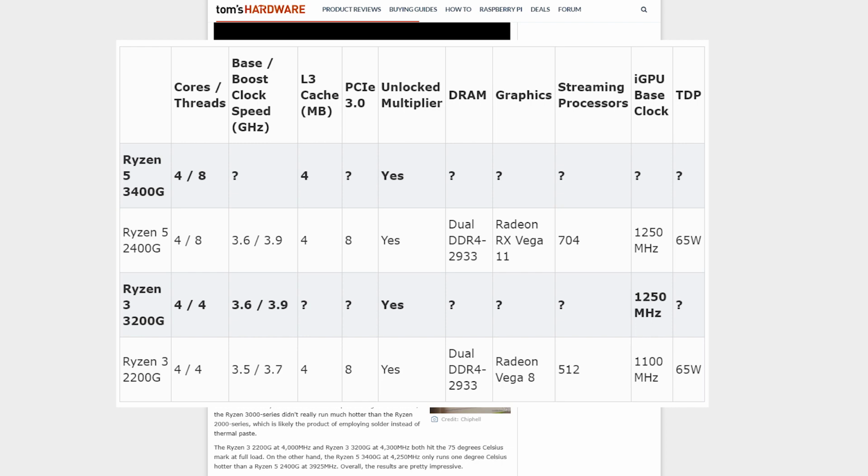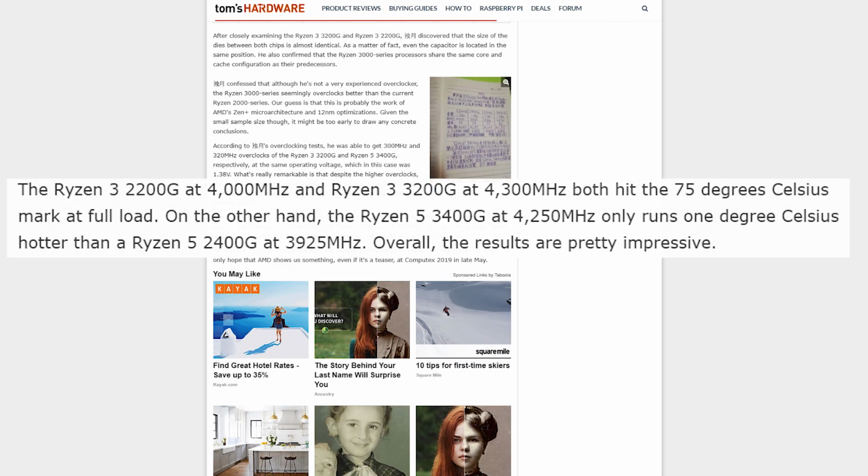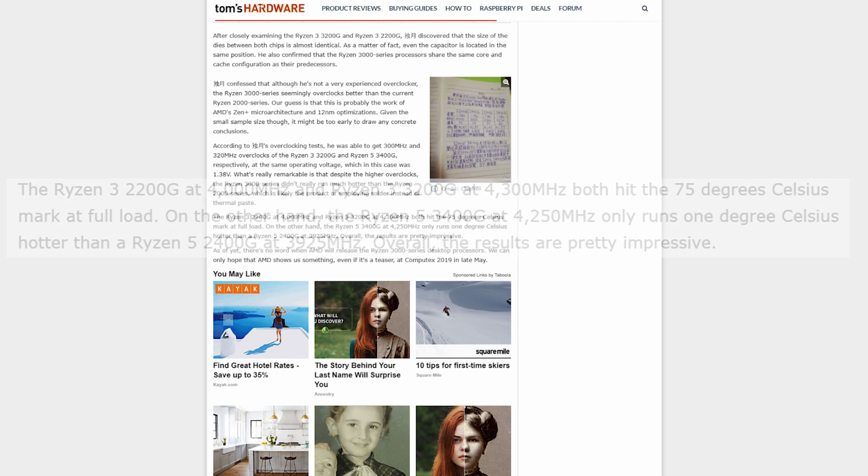Now, we don't have much info on the Ryzen 5 3400G apart from its 4 cores and 8 threads. However, he did manage to benchmark both APUs. The Ryzen 3 3200G managed 4.3GHz, which is 300MHz more than the 2200G, and the Ryzen 5 3400G managed 4.25GHz, which is 325MHz more than the 2400G. Both these APUs hit 75 degrees Celsius at full load, both running at 1.38 volts.